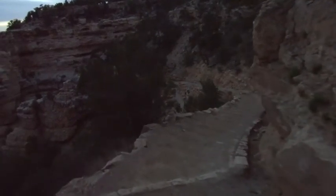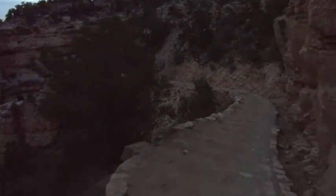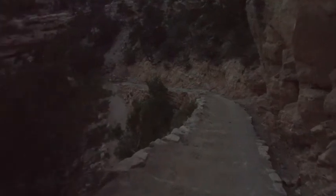It's really steep up here on the South Kaibab Trail, so we'll switch back and forth for a while along Cedar Ridge. Step lively, but step carefully.